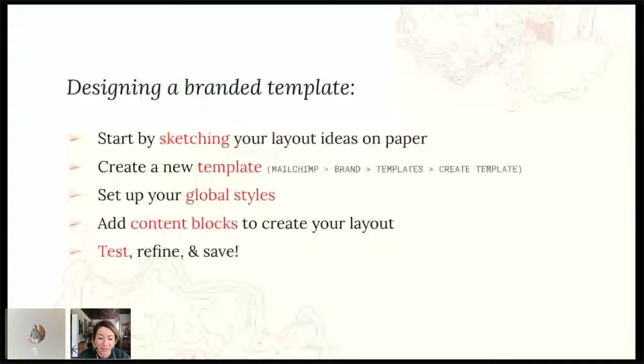After you've got your template ready to work on, I want you to begin setting up your global styles before creating the layout. This means let's get into the color, the heading styles, the fonts, etc., before worrying a whole lot about the actual spacing of the different sections. Then, once we set up those, we can start to add in those content blocks. So you're going to directly pull from your ideas from your sketch and pull content blocks into the places based on what you've sketched. Finally, I would absolutely encourage you to do multiple rounds of testing to refine the design and then save that baby for all your future amazing newsletters.